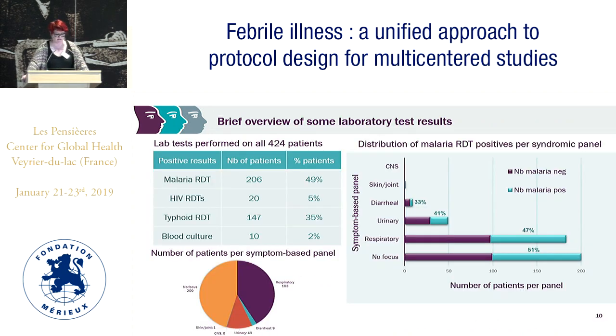And as much as I would have liked to show you data, we only have data for the first 400-something patients, and this is just a snippet. But from a diagnostic perspective, what I think is quite interesting is that this is a breakout from the different syndromes of the patients, and half of each of those had malaria. What we've done is we used clinical symptoms and laboratory data, and they were then assigned by a clinical panel into bacterial and non-bacterial.